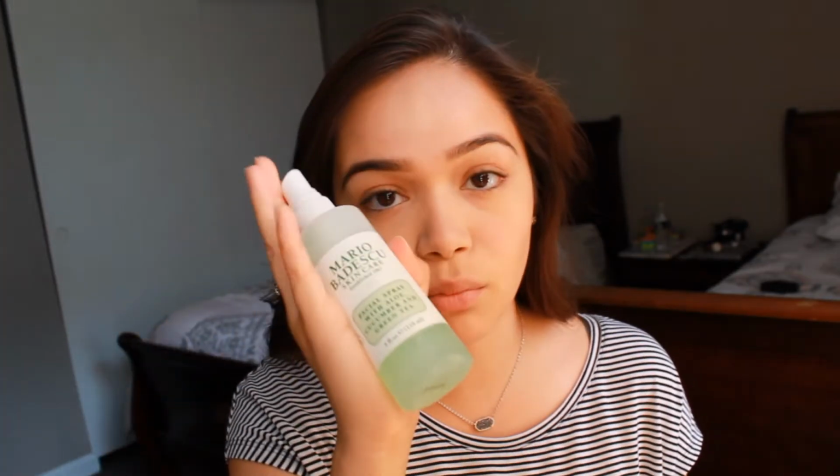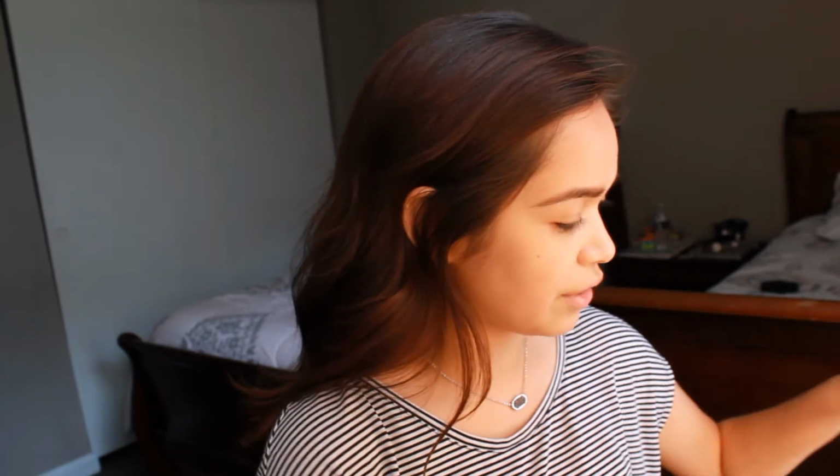I'm going to spray this one more time, just because it is super hot outside, and I know my skin's going to dry up really fast. So I'm just going to spray this one more time. My favorite bronzer is the Hoola Benefit. Everybody knows about this one. I don't even know why I'm showing you.